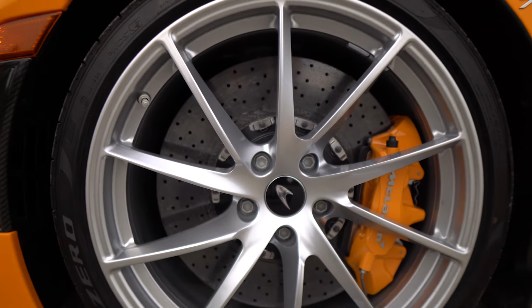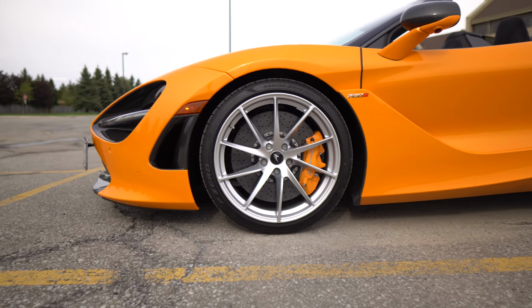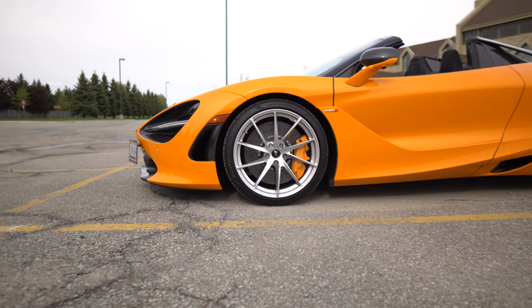Yeah, the brakes. Oh my, yeah, that's insane. All I see is the wing go up. Yeah, so the brakes are really good. And by the way, I really like the way the wheels look. I forgot to say that before. I think they would look a little better in black. It would just match a little bit better.